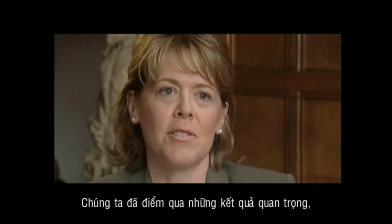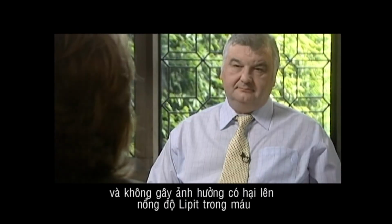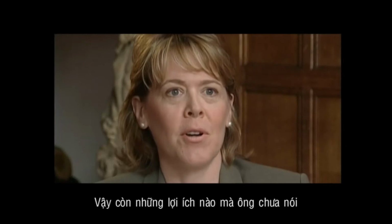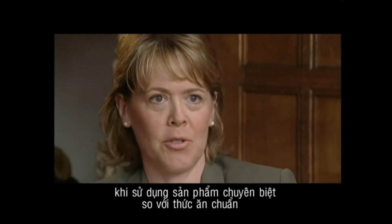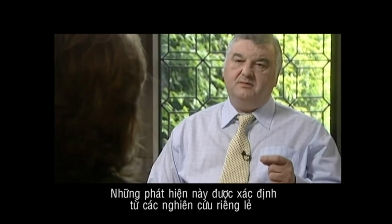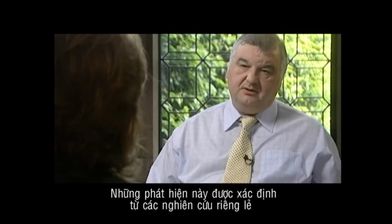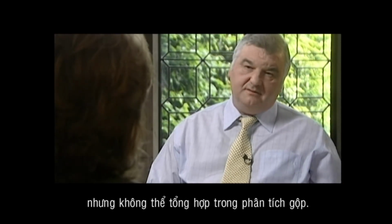Your study uncovered some significant findings in terms of improvements in glucose control and no detriment to blood lipid levels. What other benefits did you uncover with the use of diabetes-specific products, say, over a standard nutritional oral or tube feeding product? Well, I think there were 2 main categories of additional benefits that we determined. Unfortunately, both of these were not able to be part of the full meta-analysis program. These were findings that were indicated from our examination of individual studies within the meta-analysis.